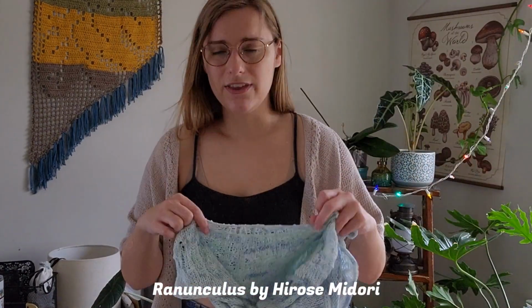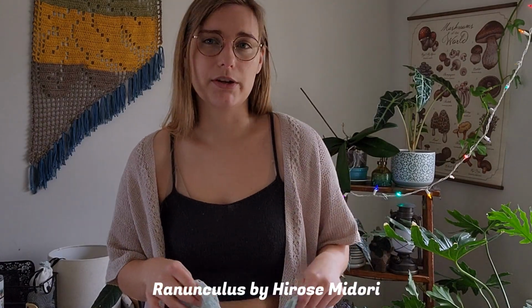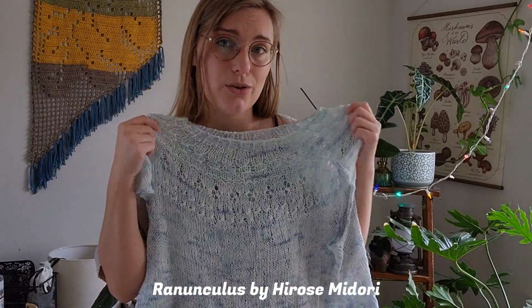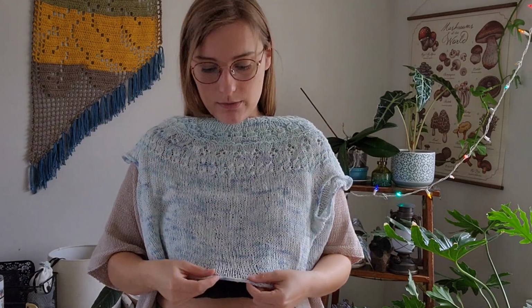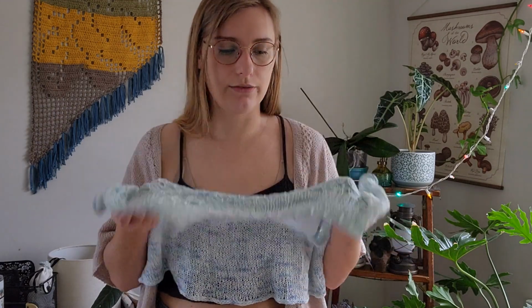Next up was my Ranunculus that I reworked. And I think pretty much what I did, I don't know if I made a video or maybe it was in one of my show and tell episodes. Pretty much what I did was just make the gauge smaller and then make it more cropped. And I had ribbing on the bottom here. Didn't do ribbing for the rework. I just did an I-cord bind off. And I can try this on too.